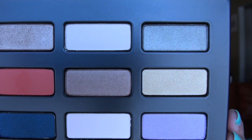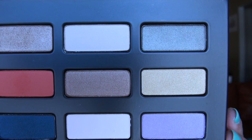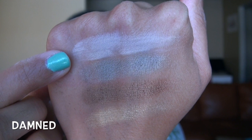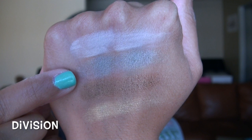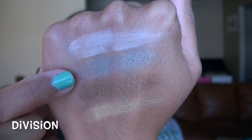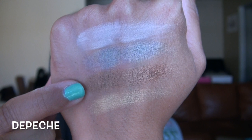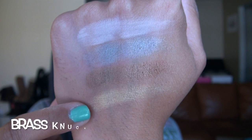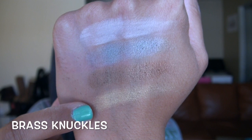Now we're moving into the second quad here. Now this overall quad really reminds me of different metallic tones. First off, you are getting a light buttercream color called Damned, which is a gorgeous matte highlight. Then you are getting Division, which is a medium, almost like a titanium gunmetal metallic color. Then you are getting Depeche, which is a medium bronzy color. And then you are getting Brass Knuckles, which is a gorgeous, very, very yellowy metallic gold.